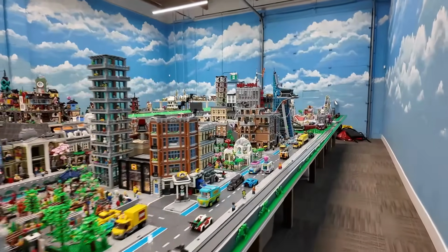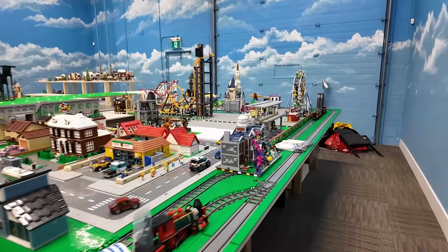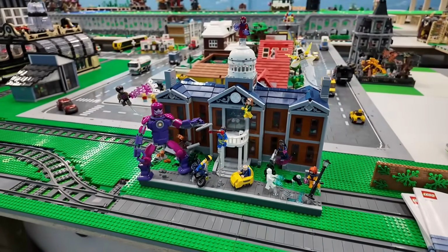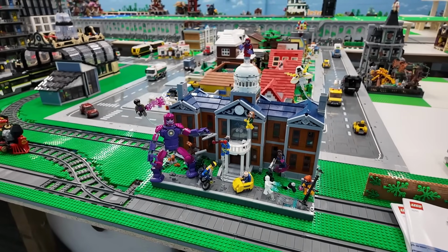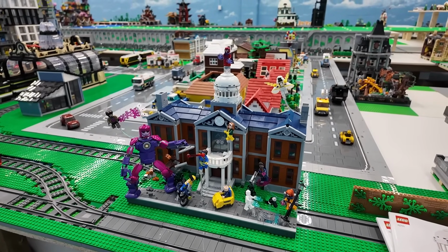Oh, check it out. I also placed the X Mansion here in the Lego City. I've got to say, a lot of people are right. This thing is tiny. Like, it's so small. Look how small it is. Maybe they could have added another floor.